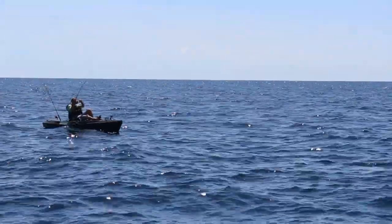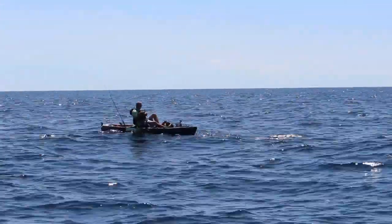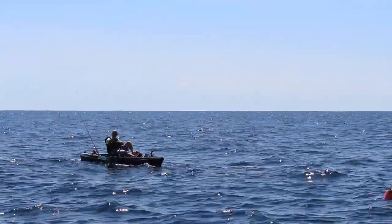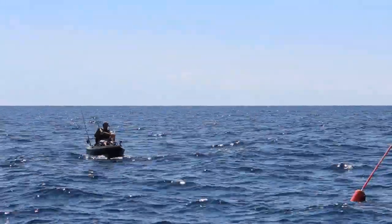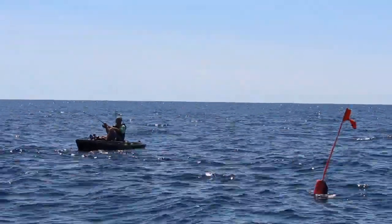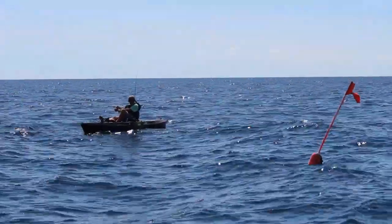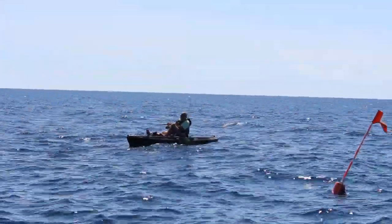Zach and Eric are both very experienced kayak anglers. They know exactly what to do, but I don't. I'm pretty new at this gig, so I really wish, guys, you had told me to always point the kayak at the fish so you don't get pulled sideways. It would have been helpful if someone had shared that little tidbit with me.